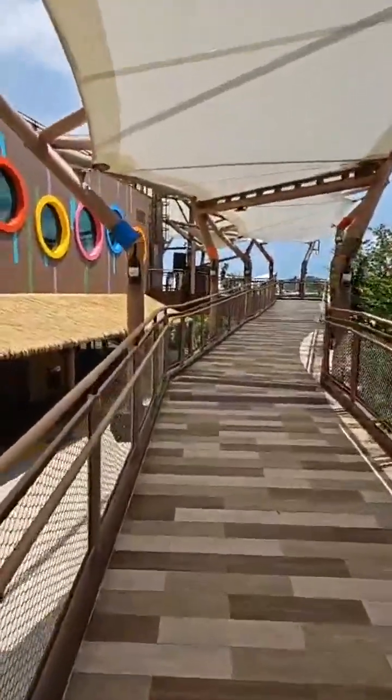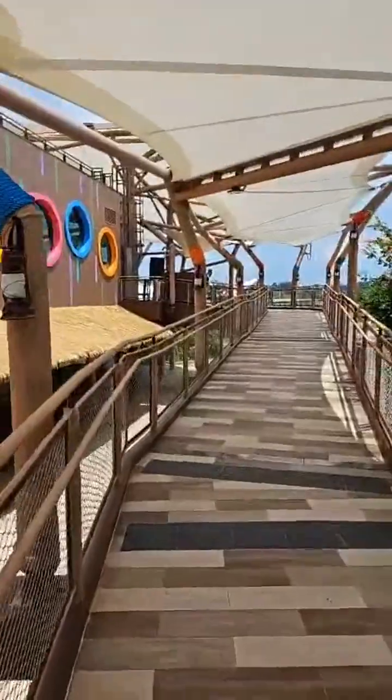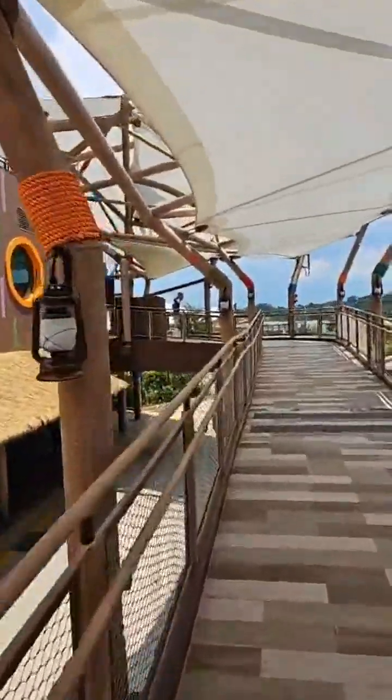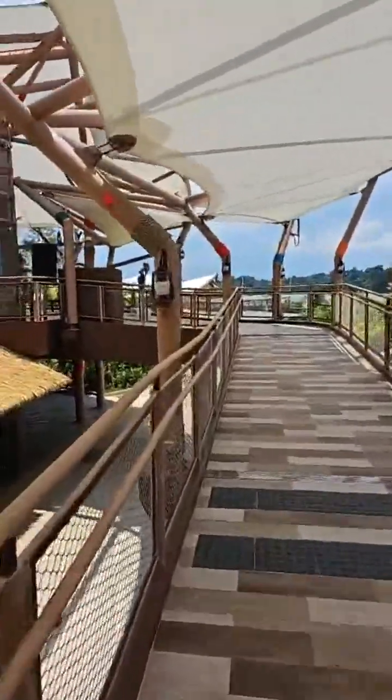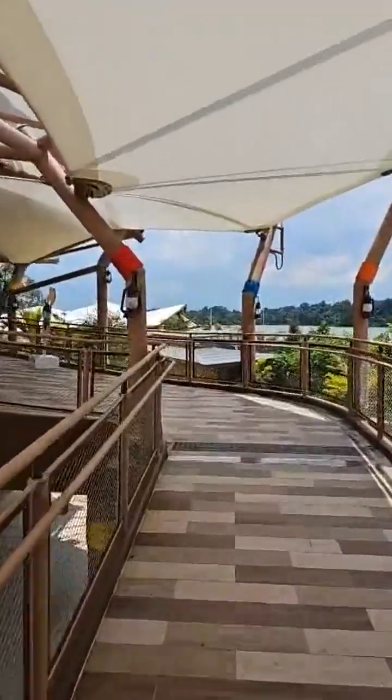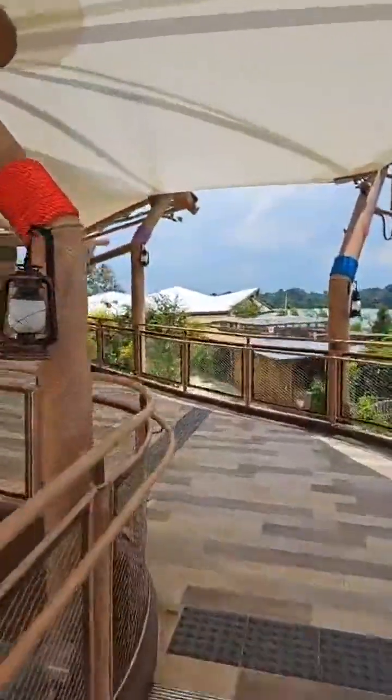So going up, yeah. So that's about it actually. This is the little area for KidzWorld, the new KidzWorld. It is now open. It is part of the entire experience as part of your admission to the zoo.